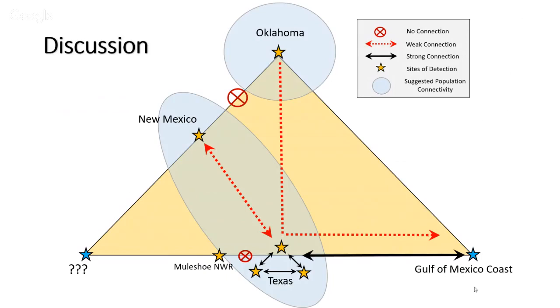We know that Texas birds from resites move to the Gulf Coast of Mexico during migration. We didn't get any detections on the coast in my study of Texas birds, but we have historical resites. We have strong evidence that salt plains birds go to the Texas coast and Louisiana. And we still don't know where New Mexico birds go during the winter. And this, in light of these 60% declines, is a really important piece of the puzzle. These birds might be declining because of their winter habitat, but if we don't know where that is, we can't do anything about it.